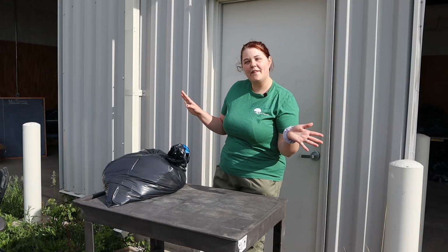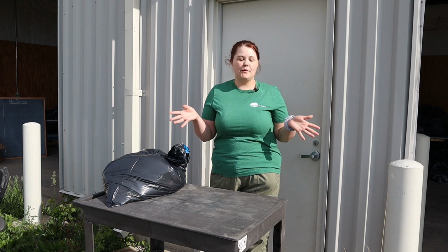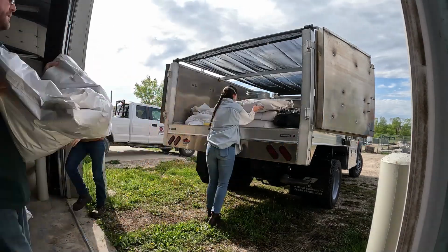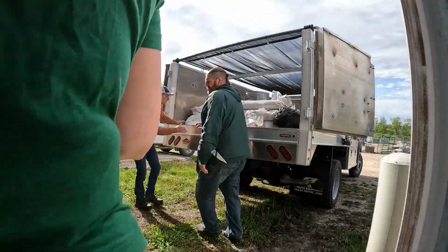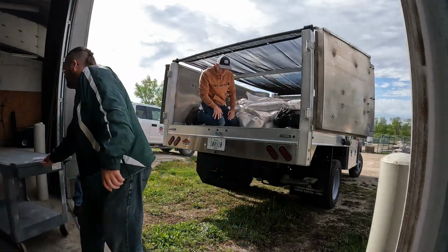Hi, my name is Bree Hull. I am the Northeast Iowa Field Coordinator with Trees Forever. I'm here at the annual seed pickup day with Christine at the Tallgrass Prairie Center. All of the counties are going to be coming to get their roadside seed, and it's like being a kid in a candy store. See what we got here.